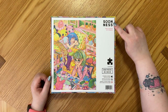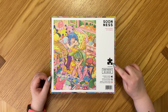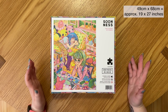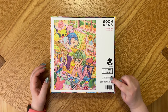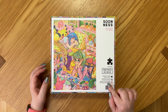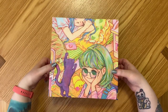And we've got the Soonness logo here. We've got Girls Room, the name of the puzzle by Rowon, which is the artist. And we've got a little puzzle piece, and it says copyright Soonness. And then 1,000 pieces, 49 by 68 centimeters, which is a pretty standard size for 1,000 piece puzzles. A little puzzle piece logo here, designed in Canada, printed in China. A little recycling logo, printed in soy ink on 100% recycled paper. And a little choking hazard logo, warning, choking hazard, not suitable for children, and a barcode. So yeah, pretty straightforward. So let's open this up and see what's inside.